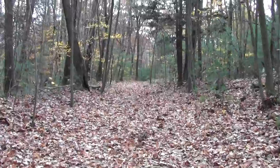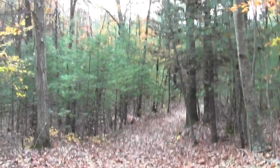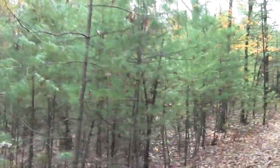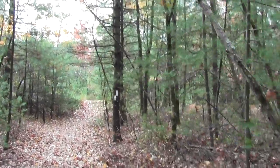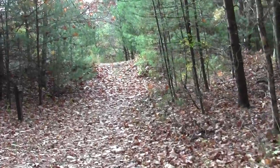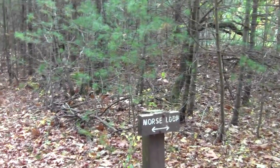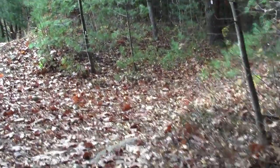Something of the straightaway. Towards the north and where we came. Towards the south and where we're going. Little turn. Little bend. Would appear to be shagbark hickory or something like it. And another turn is in the offing. And yet another charming indicator for the Morse loop, which we're evidently staying on. Doesn't really mention what this trail is, but it's probably a side trail.